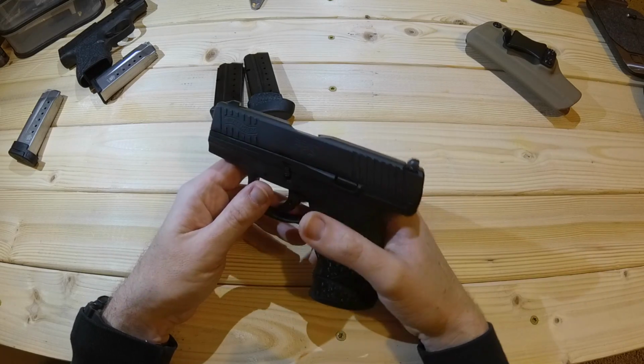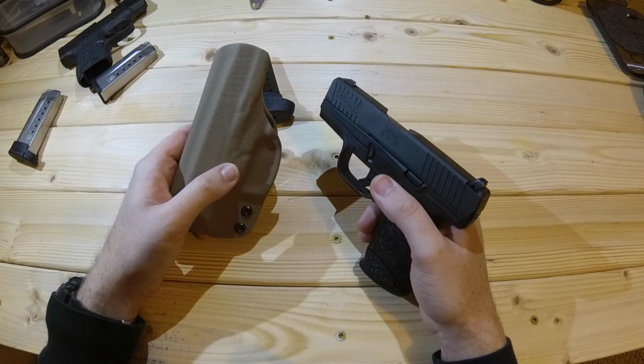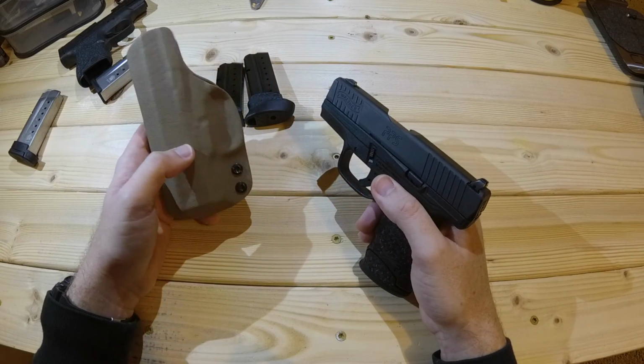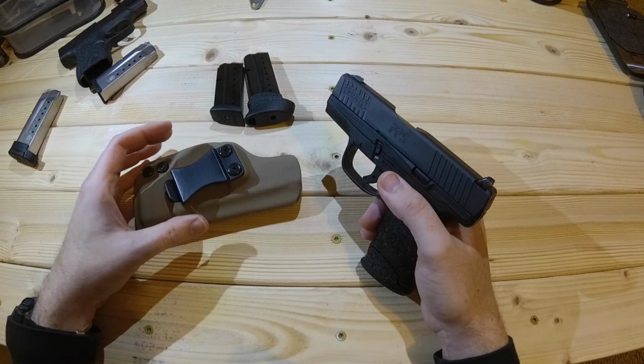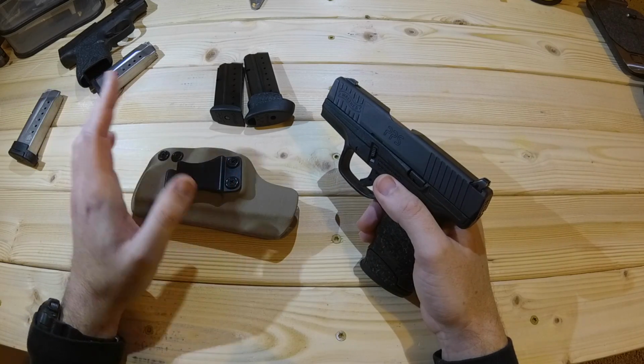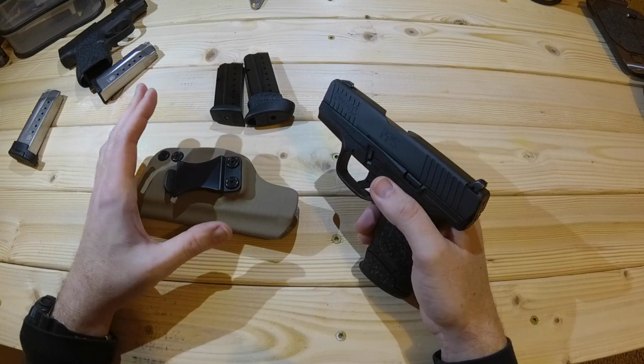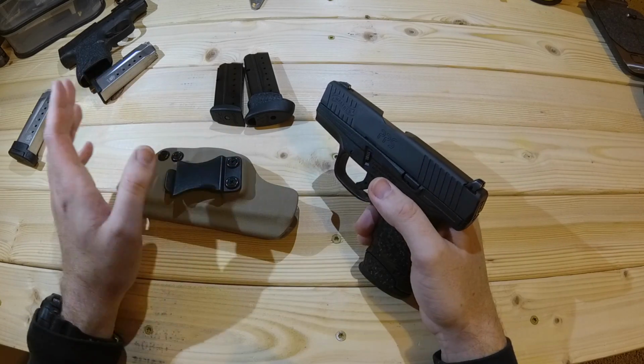But anyway, from a holster perspective, if you've seen some of my other videos, I'm a really big fan of Vetter holsters. I decided to try something a little bit different this time. Not because there's anything wrong with Vetter. I still think they're great holsters, and long term I would probably still go with a Vetter holster because I'm so used to them and they're great quality.